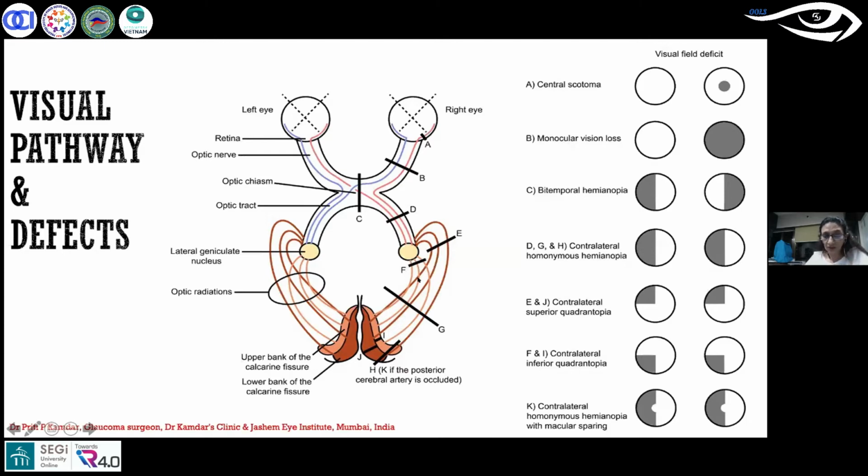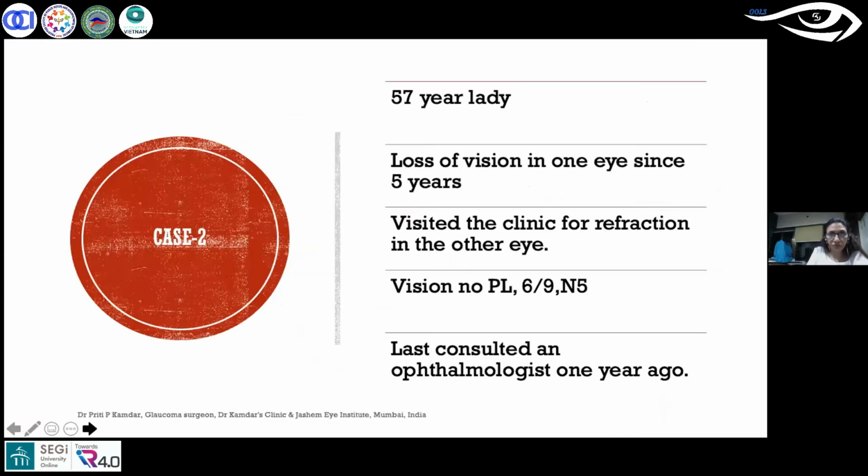When each part is affected, it gives a peculiar type of visual field defect. What I was telling you is any defect which is proximal to the pituitary, here to the chiasma, will give you an RAPD. Anything which is in the optic tract or in the optic radiations will not give you an RAPD. So that's why I'm telling you again that a relative afferent pupillary defect, a very simple test to do in your clinics just with a torchlight, will tell you a lot about where the lesion is situated. Now, with this background, let's go to the second case.